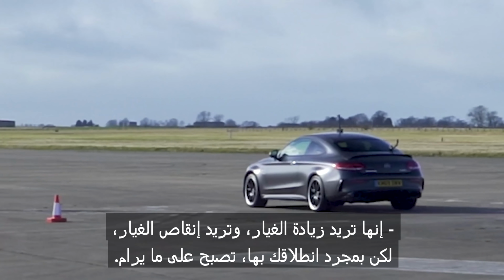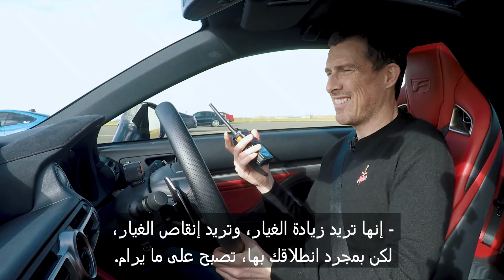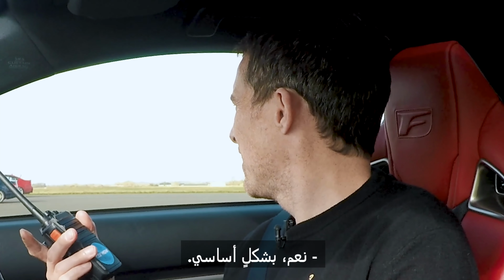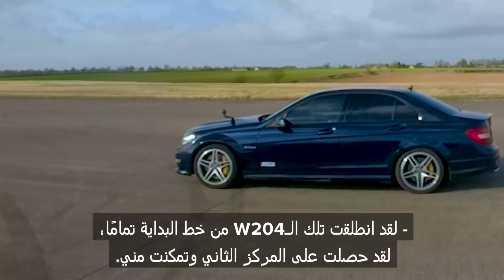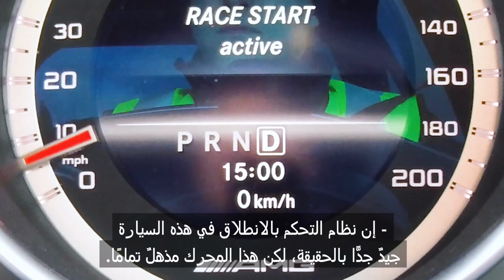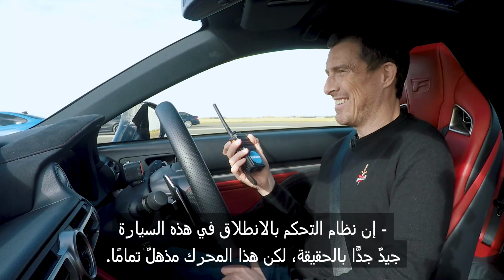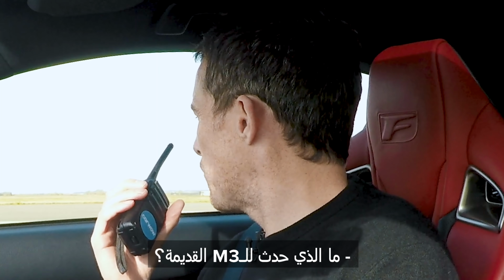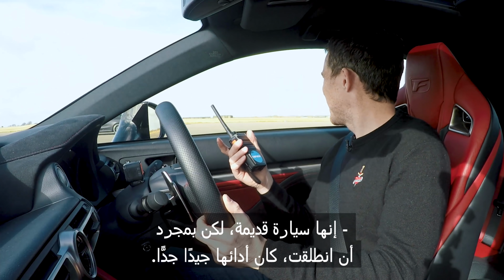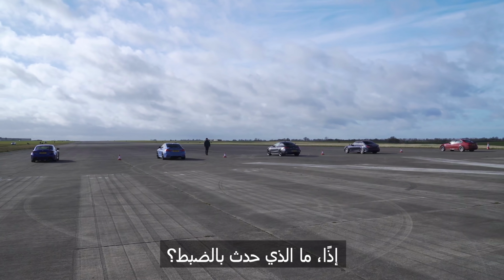It wants to shift up, it wants to shift down, but then once you're going, it's all right. The launch just cocked up in it. Yeah, basically. That W205 shot off the line, it came second, it beat me. Oh, the launch control system on this is actually pretty good, but this engine is just amazing. What happened to the old M3? It's an older car, but once it gets going, it did pretty well. So then what exactly happened?